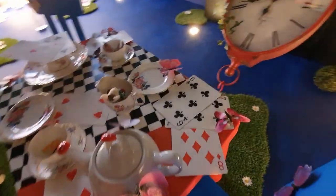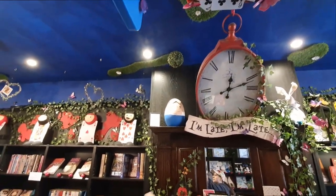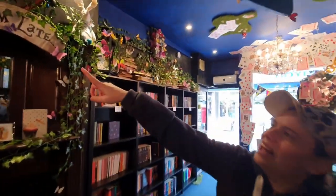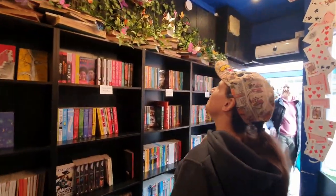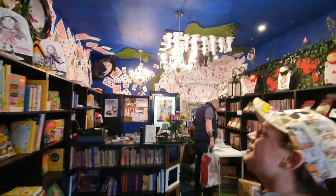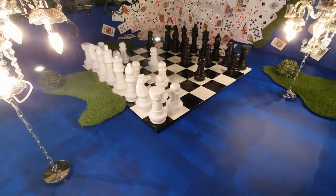What else have we got? It's got egg people, and there's some little people like the card people from Alice in Wonderland. There's a white rabbit. It says, I'm late, with his big clock. I mean, how cool is this shop? Got all these little bits up here, how good are they? Over here, there's a chess set on the roof. Don't quite know how you play this chess set because it's sort of upside down.